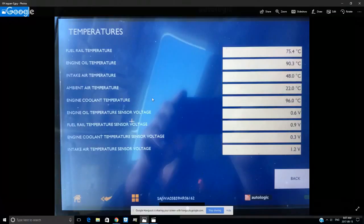Now, I did this screen capture after we repaired it and everything was working properly, and you can see it says 96 Celsius. This is pretty much where it sat the whole time when we did a long road test once the engine was warmed up. But previous to doing this, the number was creeping up to 100, 103, 105, 110. So it kept going up. So this is a place where we get good data and information to look at.